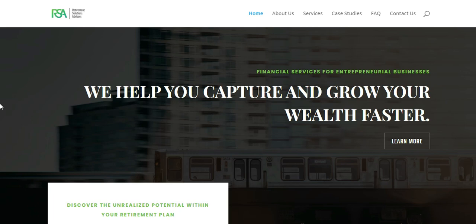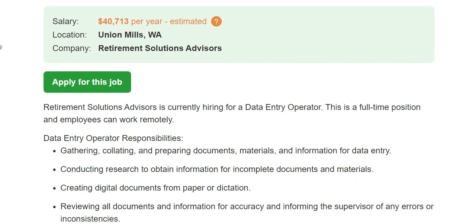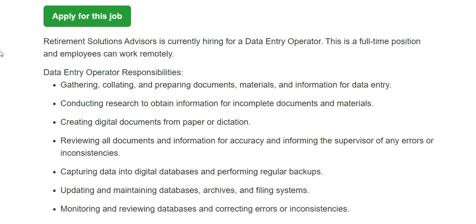So, the first opening which I have is with this company, Retirement Solutions, and they are looking for a data entry operator. The salary range is $40,000 per year. So Retirement Solution Advisor is currently hiring for a data entry operator, and this is a full-time position, and employees can work remotely. So here are the job responsibilities.